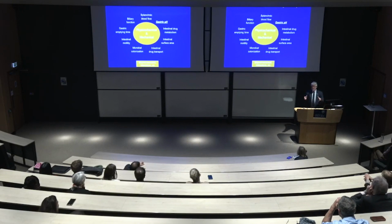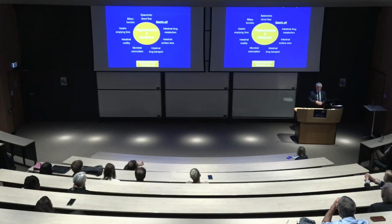Just an example, and no exams after this presentation, so don't worry. Oral medications, everybody in the room has taken them and will take them in the future. All these factors play a role. The blood flow to the gastrointestinal system, gastric pH, I'll come back on that later, I've bolded it for you. Metabolism in the bowel, how much intestine do you have? Transport in the bowel, microbial colonization, the motility of the bowel, how fast do you empty your gastric content? And then the biliary function. In addition to that, all kinds of pharmaceutical aspects that I don't talk about because that's not my expertise, but that play a role too.